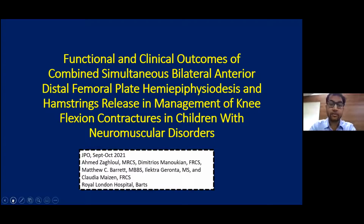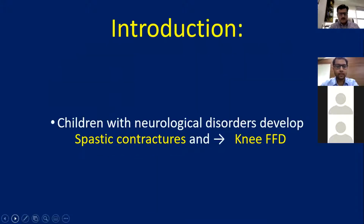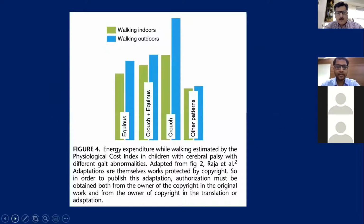Functional and clinical outcomes of combined simultaneous bilateral anterior distal femoral plate hemiepiphysiodesis and hamstring release in management of knee flexion contracture in children with neuromuscular disorders. So, children with neurological disorders develop spastic contracture and thereafter, as a sequel, a knee FFD. And as has been mentioned previously, flexion contracture of the knee is the most inefficient type of gait, and it needs to be addressed.